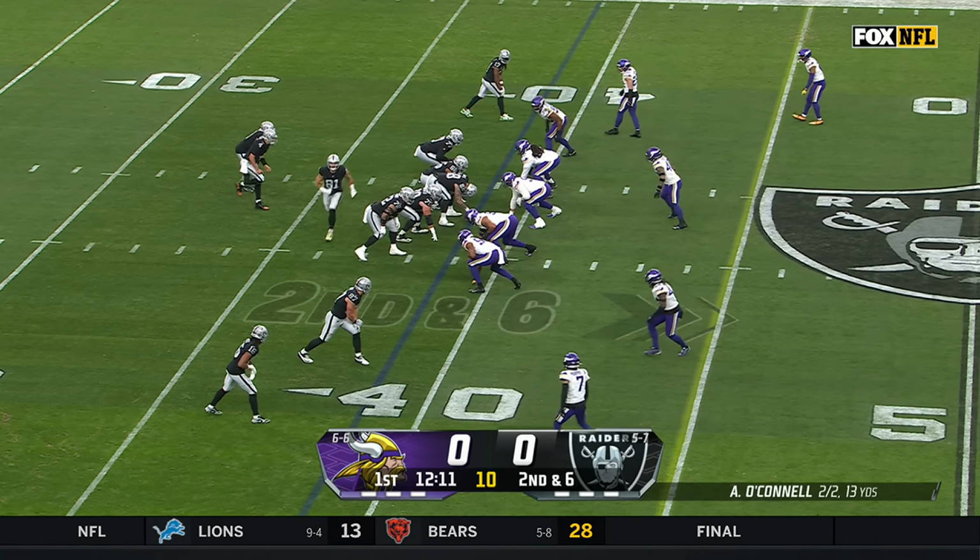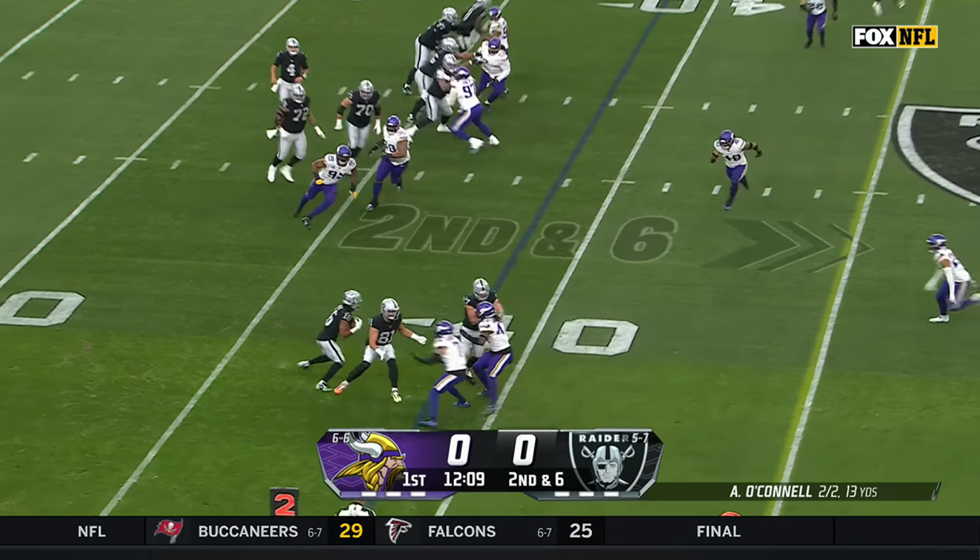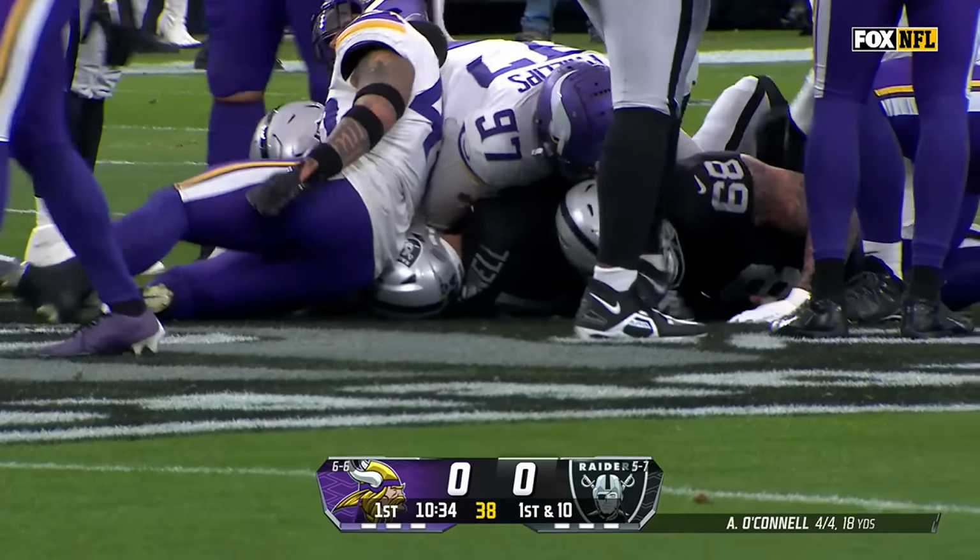And Jacobs has been rolling of late, especially under Antonio Pierce. Quick screen out to Jacoby Myers. And Myers will end up a couple of yards short of a Raider first down. Myers in motion. O'Connell on the sneak. And what a push. Plenty to move the chains for Las Vegas.